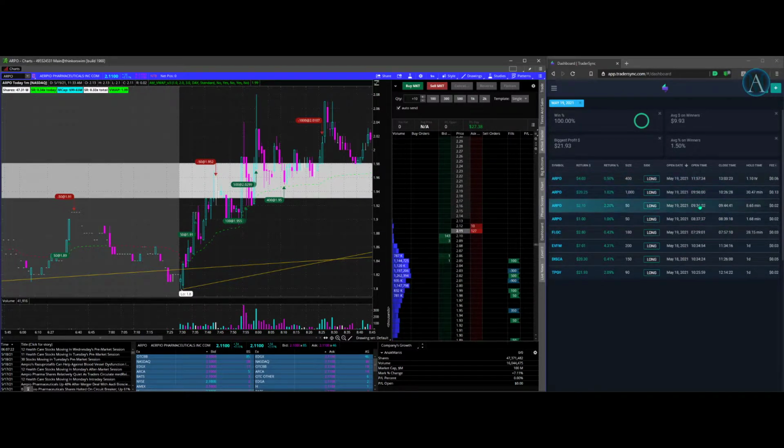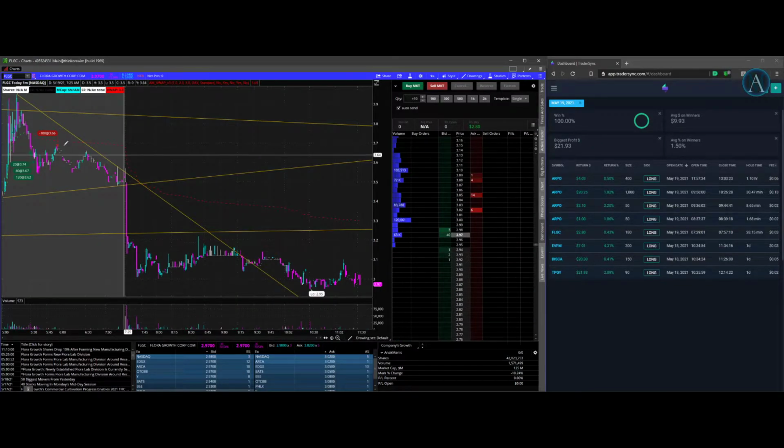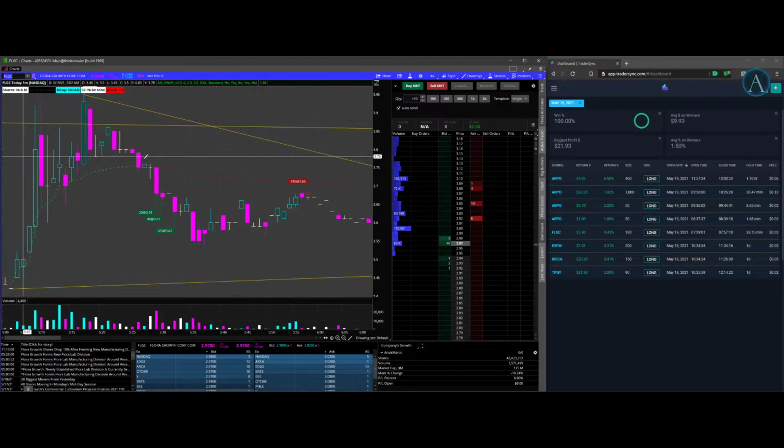Which one was the first one? FLGC. Okay, I traded FLGC in the beginning. It was dropping below VWAP. I thought it was going to stay above this support there, but it didn't.